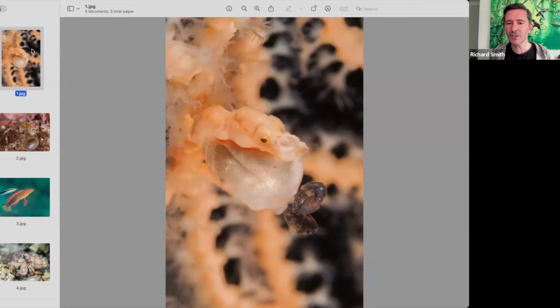But yeah, this was one of the shots that I was really happy with, to be able to record without having to kill the animal. Basically, I was able to see what the little babies looked like. And you can see in this shot, this is one of the males that I was studying.